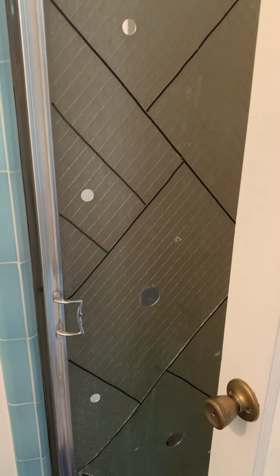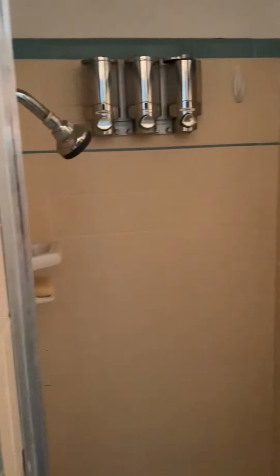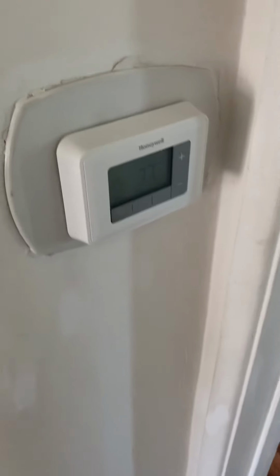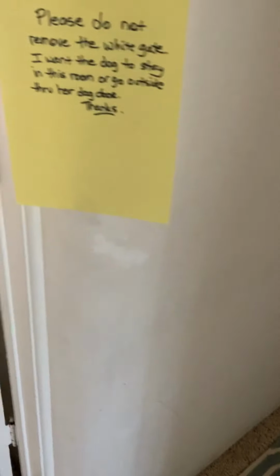Three quarters bathroom. I think that's pink color tile, peach pink maybe. AC unit. Has central AC, we saw it outside. Please do not remove the white gate.